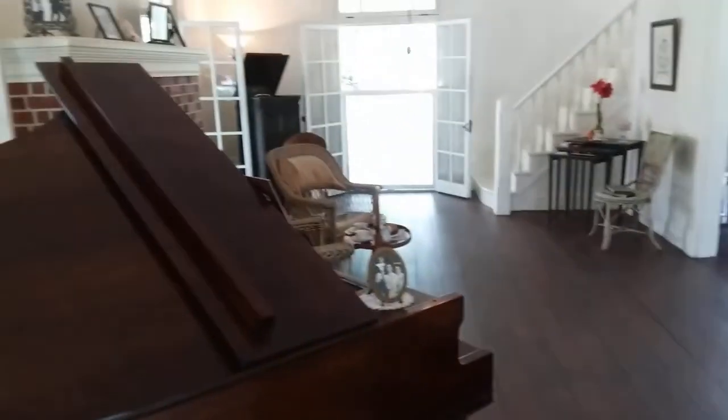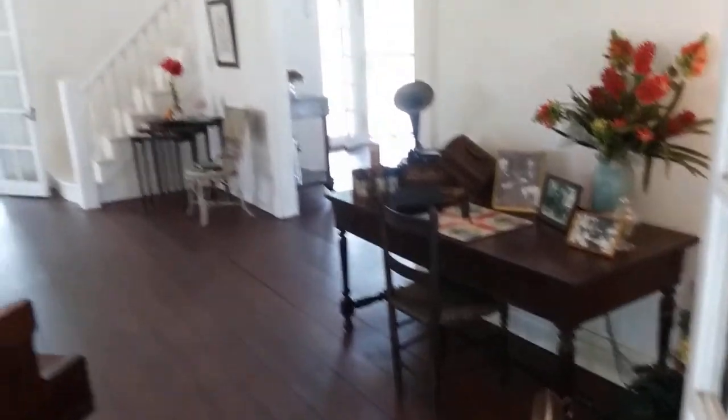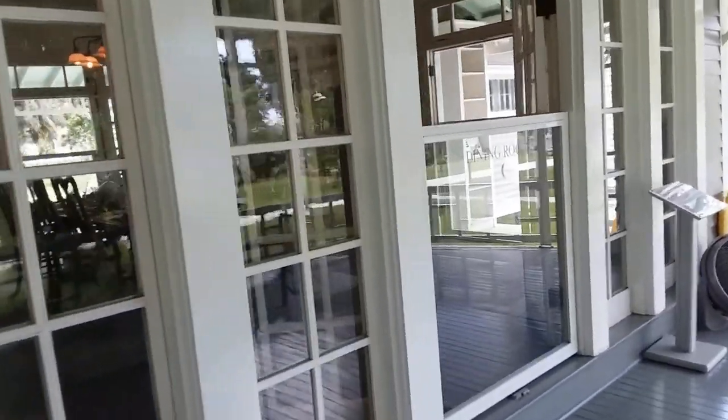Sitting room, baby grand piano, phonograph, of course, over in the corner. Oh, and a cylinder phonograph over here. Dining room.